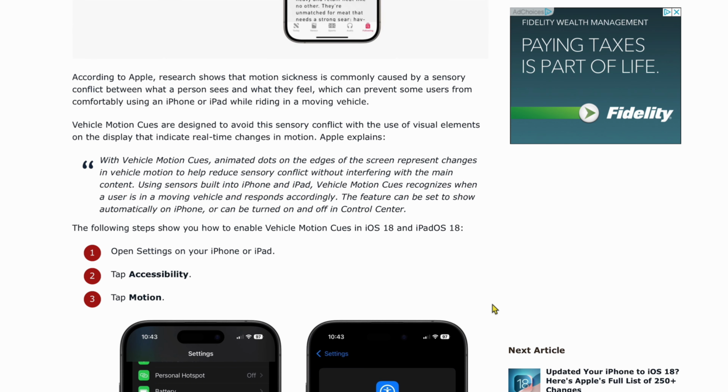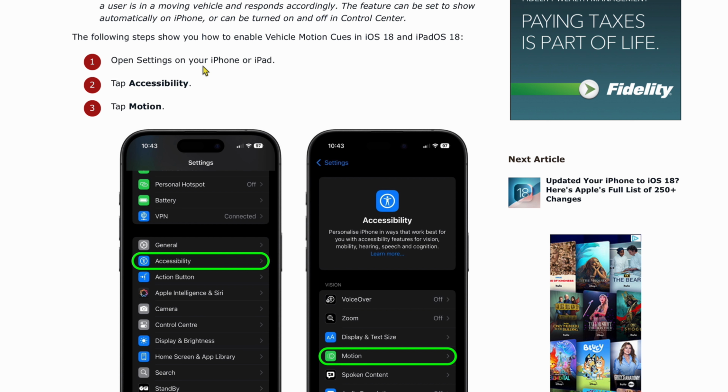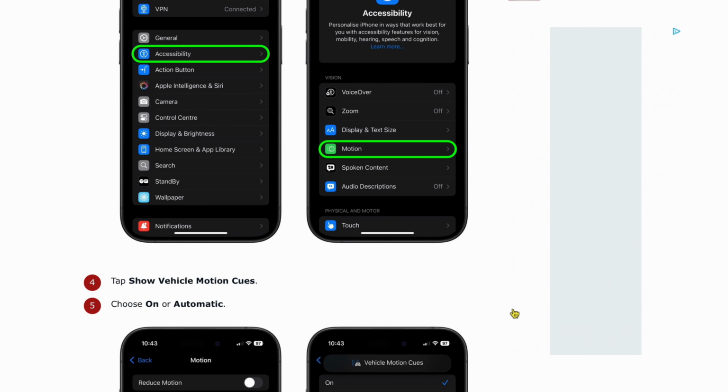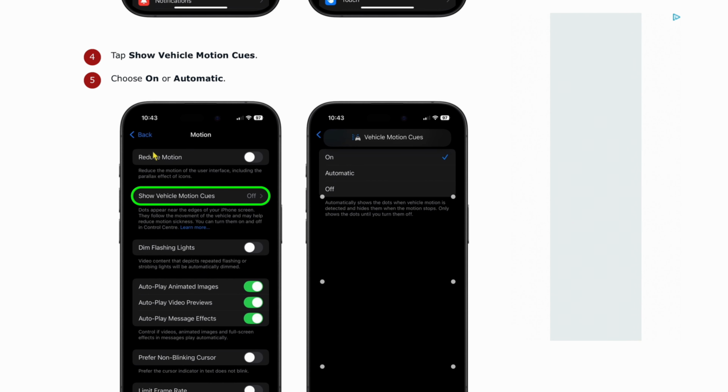There it is. In order to turn this on, and again, I didn't even know this was available, you basically have to go into settings, tap accessibility, then tap motion. Accessibility, motion down here. And then once you're in here, tap show vehicle motion cues right there, and then choose on or automatic over here. So on means it's on always. Automatic will turn on when it senses that you're in a car or a moving car, maybe based on the speed or something. And then there you go.